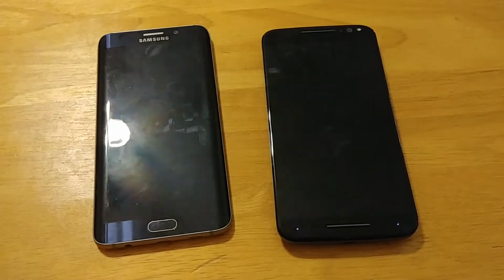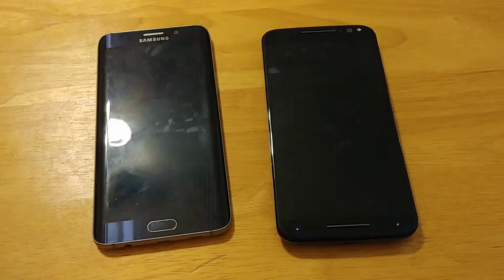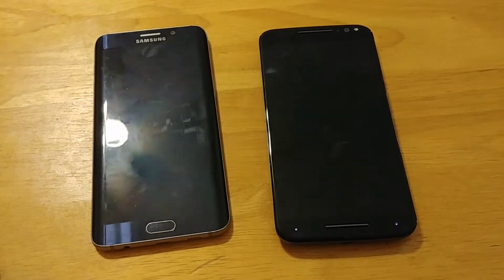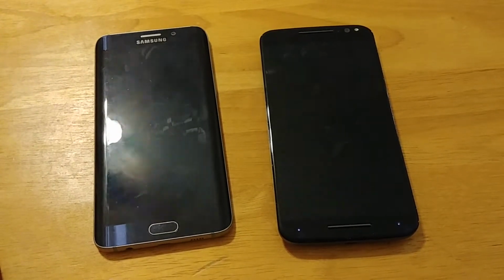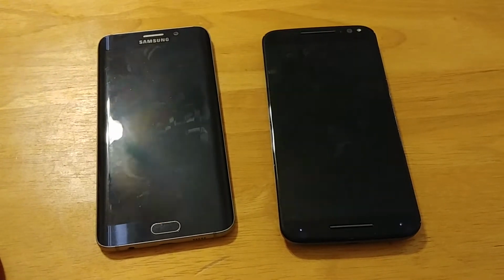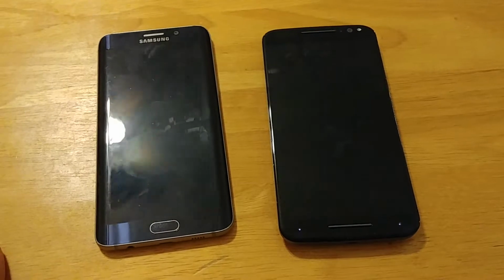Where we would talk about the benchmarks as well, guys. But again, hands down, y'all know the benchmarks at the end of the day mean absolutely nothing. What really matters is the overall combination of hardware and software, which equates to an overall smooth and fluid user experience, which both of these devices do in spades.